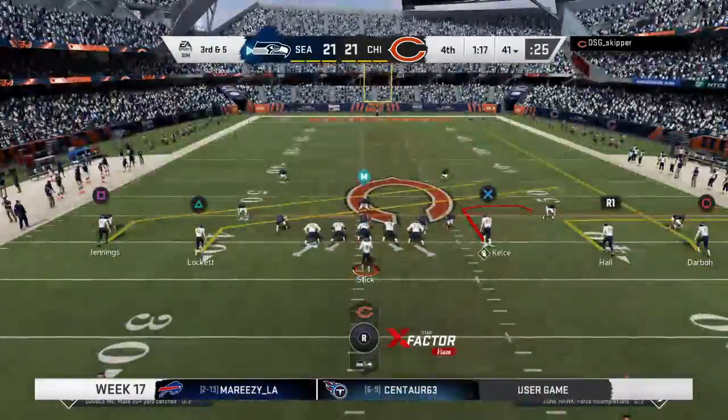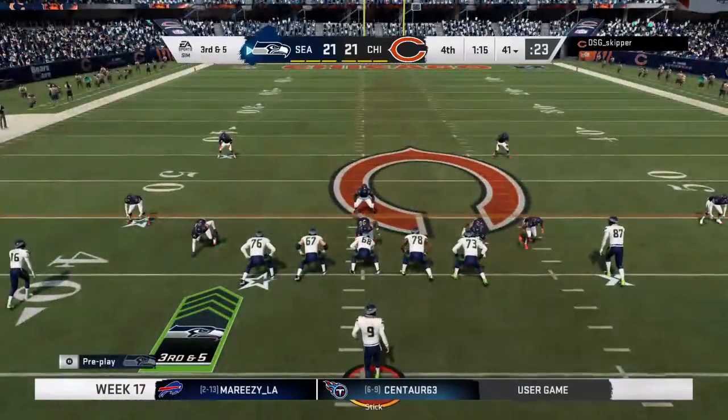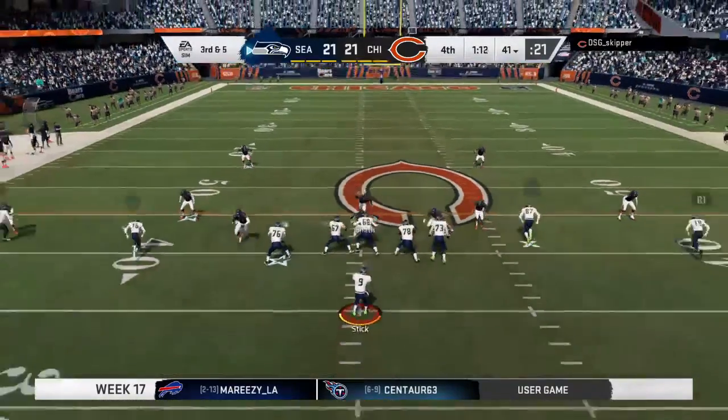Let's go. 90, Wolf. Set the tone, defense. Set the tone, defense. Ready?